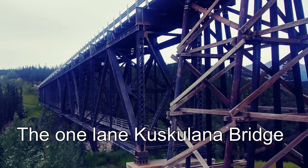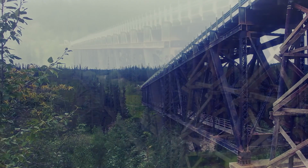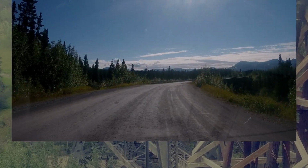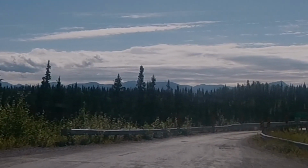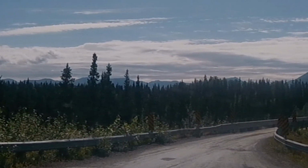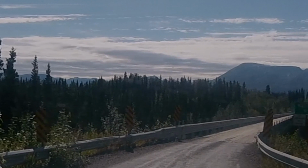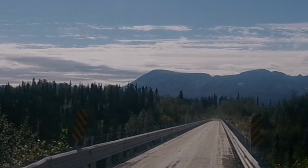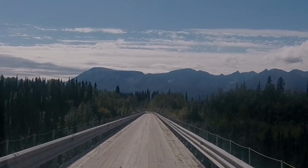The entire McCarthy Road was originally a railroad servicing the Kennicott mines when they were in operation. When the Kennicott mines went out of operation, the railroad also ceased operations. So they simply paved it over, put dirt on top of the rail lines and stuff like that. The bridge was originally a railroad bridge. It did not have railings, a side rail, until the 1980s. They just put wood on top of the rails, and you just had to make sure your tires stayed on that wood. Not for me.